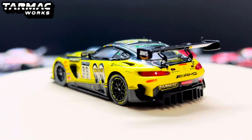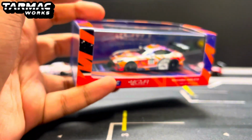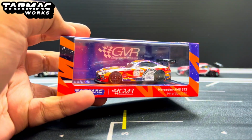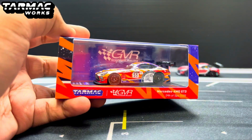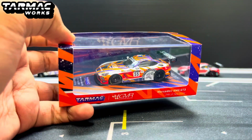But yeah, let us move on to the preview for the next car. So this is a new product, a really new product to be honest. Latest to the collection that I have. You might have seen my Instagram post maybe. This is the Mercedes AMG GT3 24 Hours of Spa. This is something different. It doesn't have any special box or anything. It's just in this regular paper sleeve.